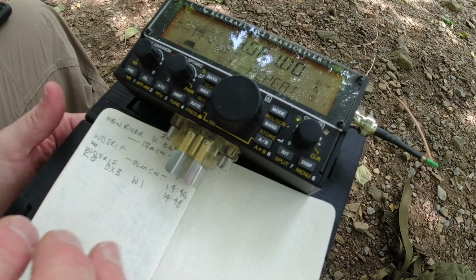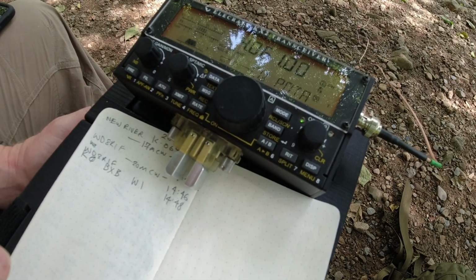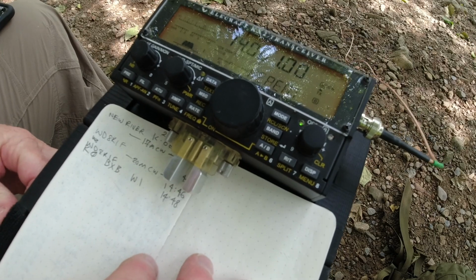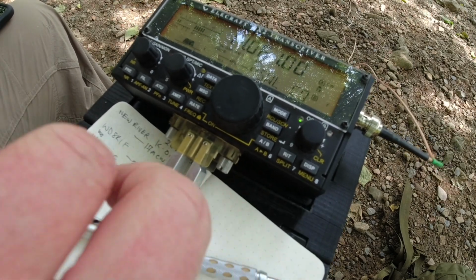Even this little bit of distance made a really big change in how the radios react to us being in proximity to each other like this. Sorry, I'm just enjoying the scenery out here while I'm waiting for somebody to come back to me. This is awfully quiet today.